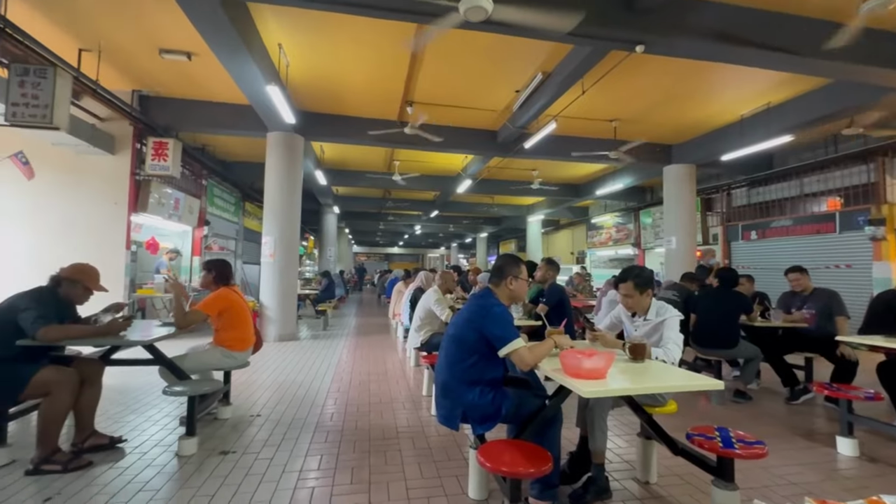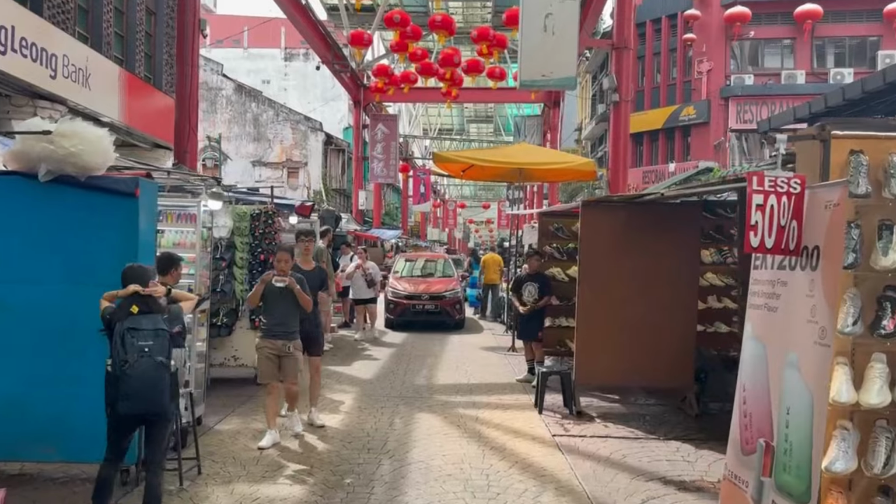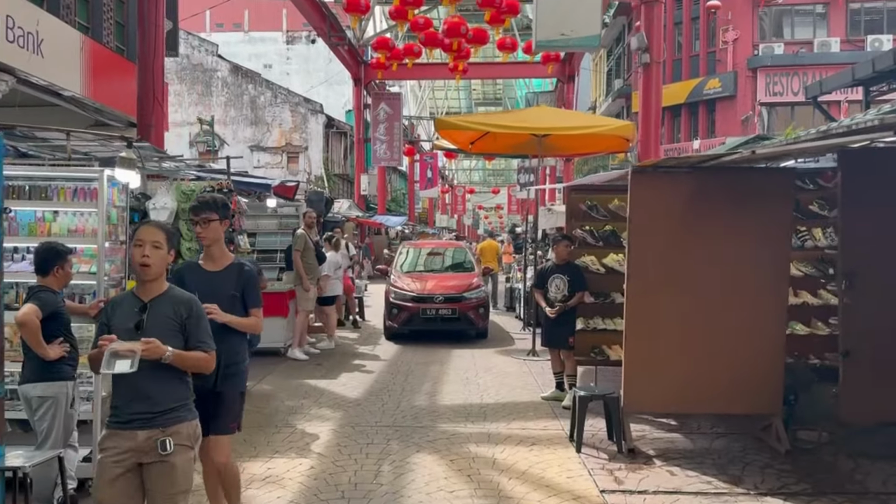So there you have it. Malaysia is a food paradise, and you never go hungry even if all you want is just some delicious snacks.